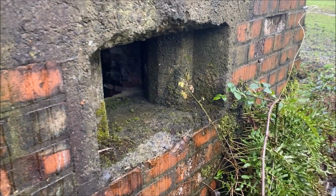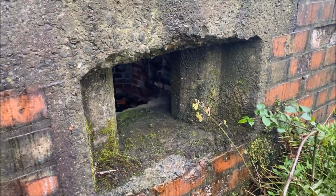But what I'll try and do, I'll try and whip the camera and see if I can get around the outside edge of it without falling in that ditch, and we'll be able to take a look at the firing positions from the outside. I'll do that now. And this is a closer look at one of those firing positions from the outside.